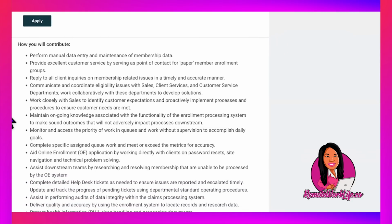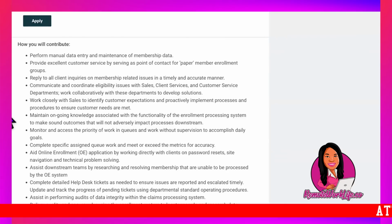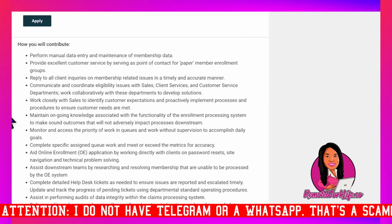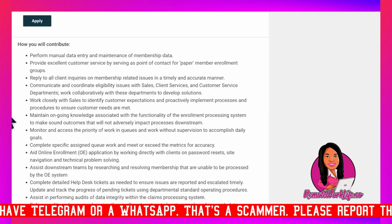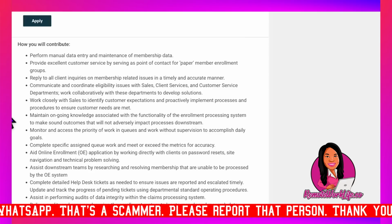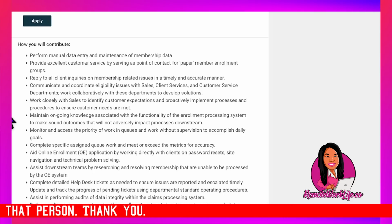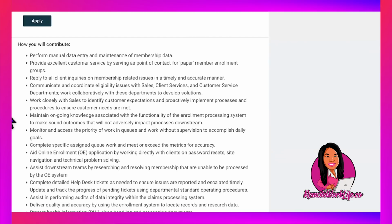Perform manual data entry and maintenance of membership data, provide excellent customer service by serving as point of contact for paper member enrollment groups, reply to all client inquiries on membership-related issues in a timely and accurate manner, communicate and coordinate eligibility issues with sales, client services, and customer service departments. Work collaboratively with these departments to develop solutions. Work closely with sales to identify customer expectations and proactively implement processes and procedures to ensure customer needs are met. Maintain ongoing knowledge associated with the functionality of the enrollment processing system to make sound outcomes that will not adversely impact processes downstream. Monitor and access the priority of work in queues and work without supervision to accomplish daily goals.